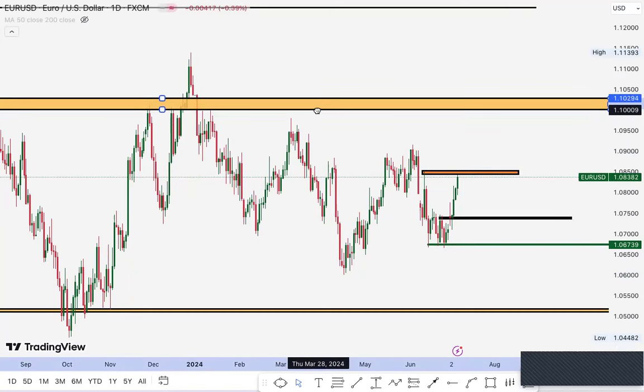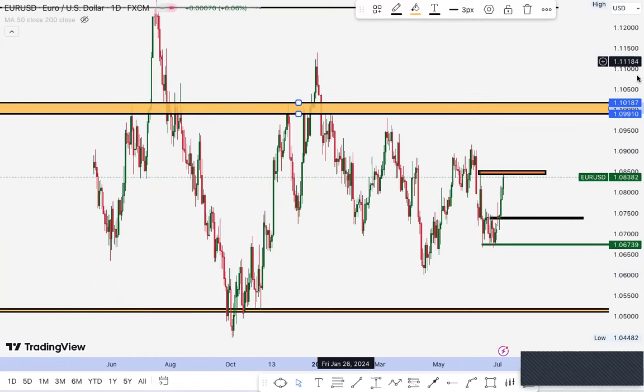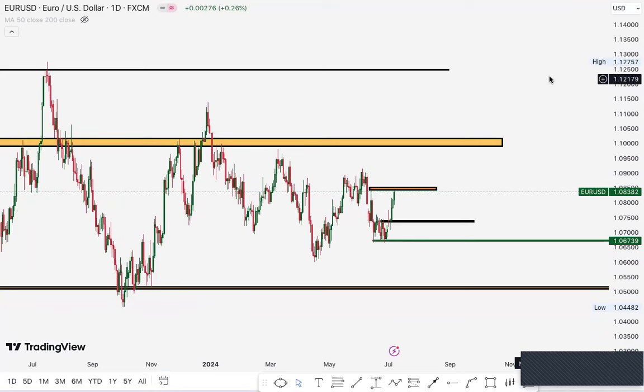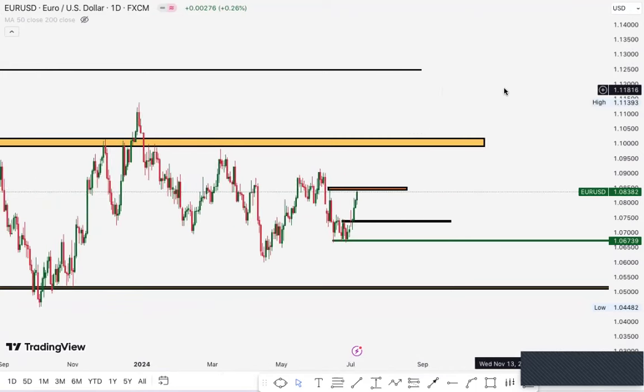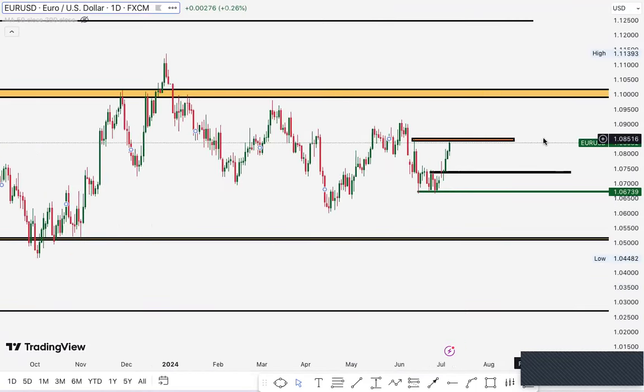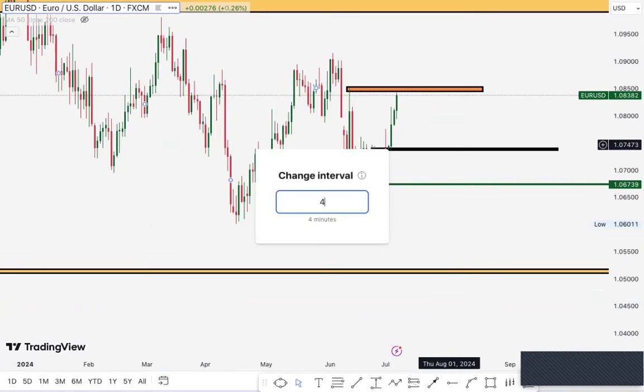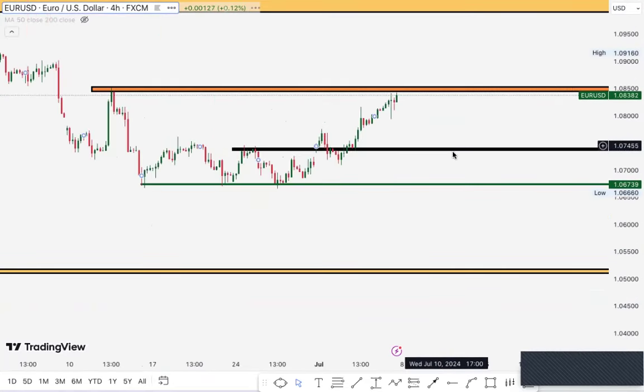And then if that level doesn't hold, that is, if it gets broken, then we could potentially see the euro rally into the July highs of about 1.127757. However, before this, we need to see the market pull back to this demand level here, which is a bit clearer on the 4 hour time frame.